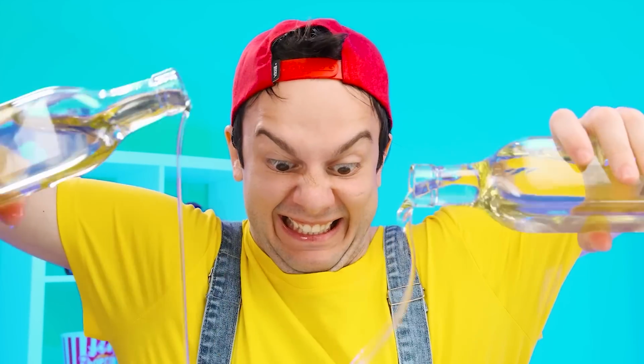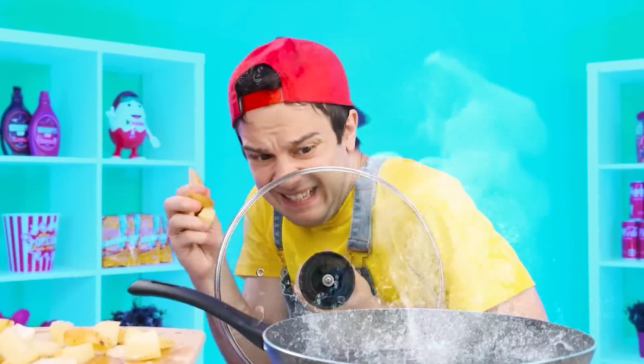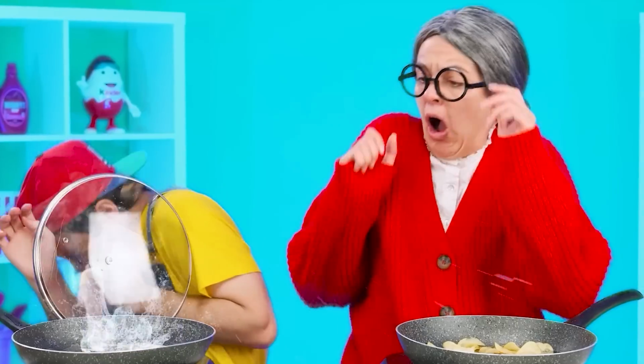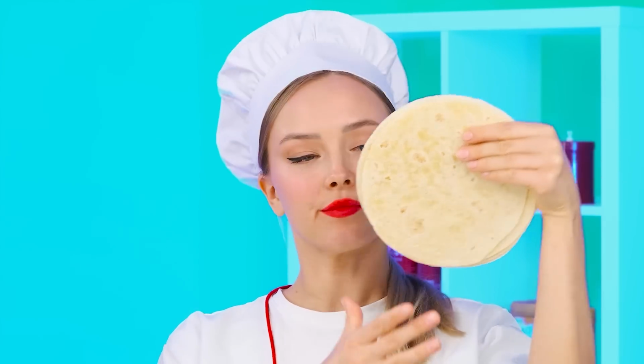Now, let's add more oil. There's no time to wait. I'll turn on the stove immediately to the maximum. The lid will be useful for protection. Throwing potatoes, take care. Oops. It seems like it was a bad idea. Be careful, Andy. Oh, I think it turned out perfectly. Ordinary chips? My chips will be really excellent.